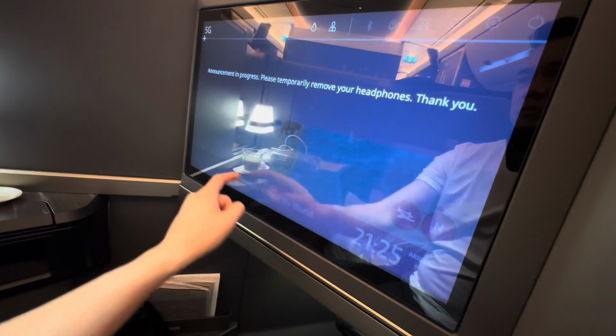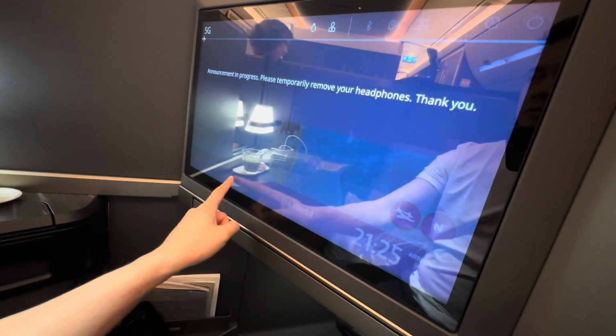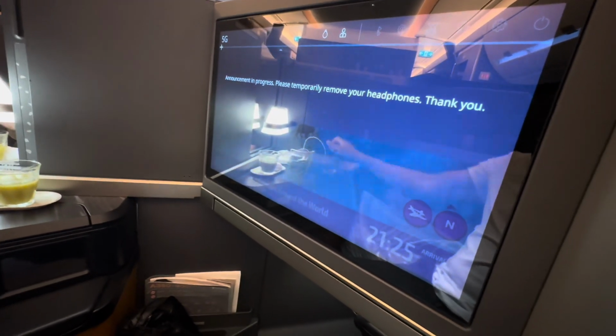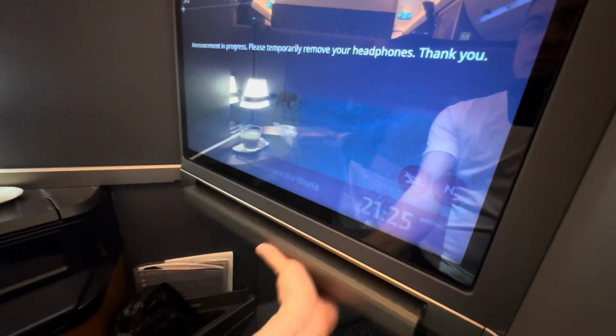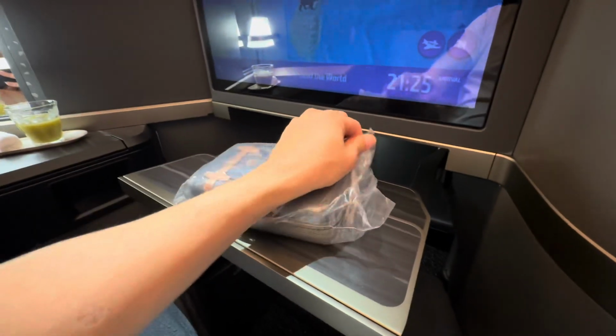Another thing I wanted to mention is you can connect this display to your Bluetooth headphones or AirPods, for example, which if you don't have a hard wire, you can just use a Bluetooth, which I have not seen in any aircraft, in any carrier in the past. So this is a game changer. No longer do you need to buy that adapter.